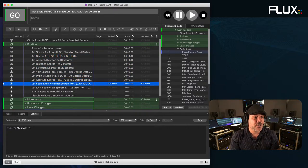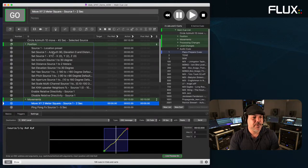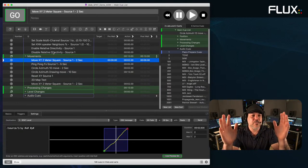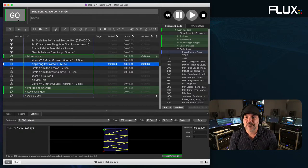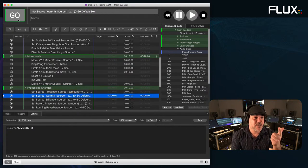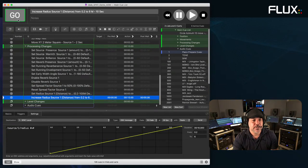And these are position changes and other source parameters that can be changed. In the movement, same thing here. We have examples of a movement on a 2 by 2 meter square. We could change, obviously, the max X and Y if we wanted to. The ping pong effect that we could fire, just examples. There can be processing changes as well, primarily for the reverb engines, changing the presence, the warmth, the brilliance, the reverb. So all these are available in our examples, pre-created.